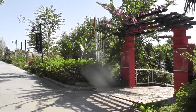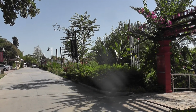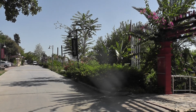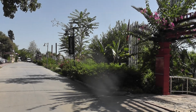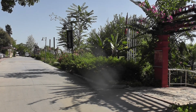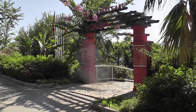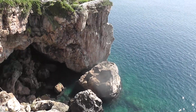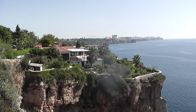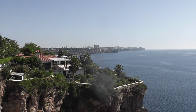There are dozens of restaurants along the cliff top. Beautiful gardens all overhanging the sea, wonderful views. You could probably eat at a different one most of the year. This is just one of them, called China Garden. But lots and lots of them.